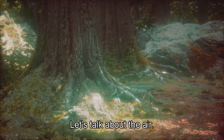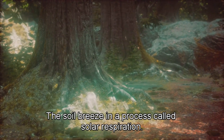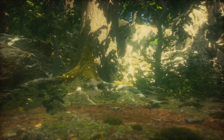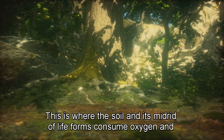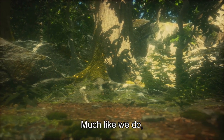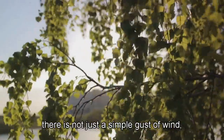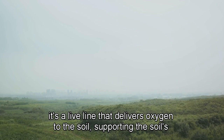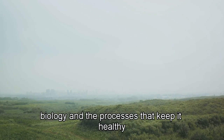Let's talk about the air. The soil breathes in a process called soil respiration. This is where the soil and its myriad of life forms consume oxygen and release carbon dioxide, much like we do. The air is not just a simple gust of wind, it's a lifeline that delivers oxygen to the soil, supporting the soil's biology and the processes that keep it healthy.